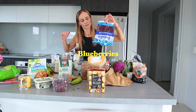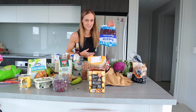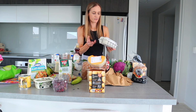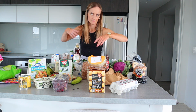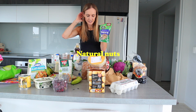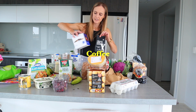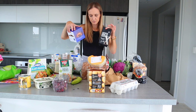Got some blueberries, again, that I use for oatmeal or to add to my yogurt dessert. I got some eggs, which we have every now and then, usually on the weekend, or just boil them up and add them to some dinners. Some nuts for snacking. Sugar-free maple flavored syrup for oatmeal. My coffee, I like to have both of them, the little pods, and just the espresso grind.